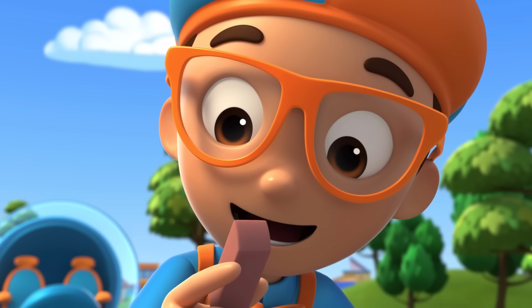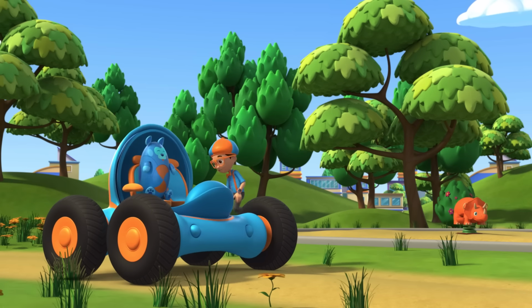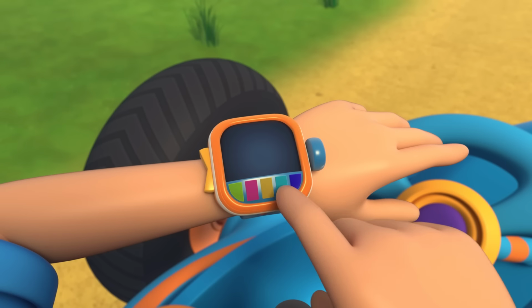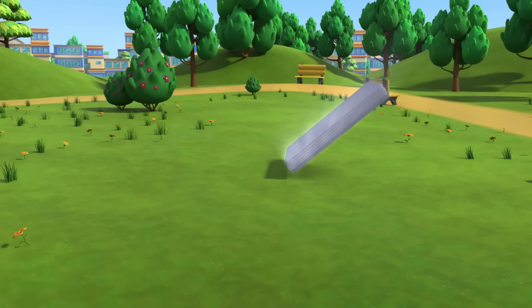I wonder, how does an eraser work? Great idea, Debo! We'll shrink down and get a closer look. I'm gonna need a grabber arm and helicopter blades. Grabber arm, helicopter blades, confirmed. Activate Blippi Station!